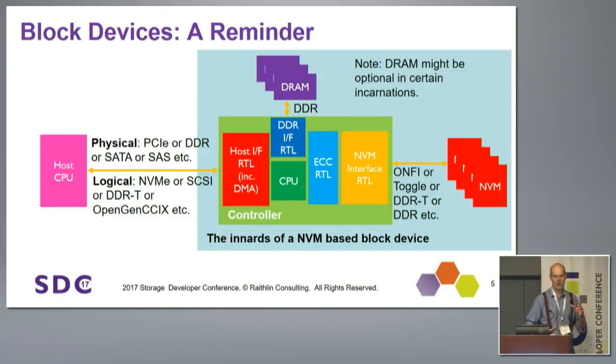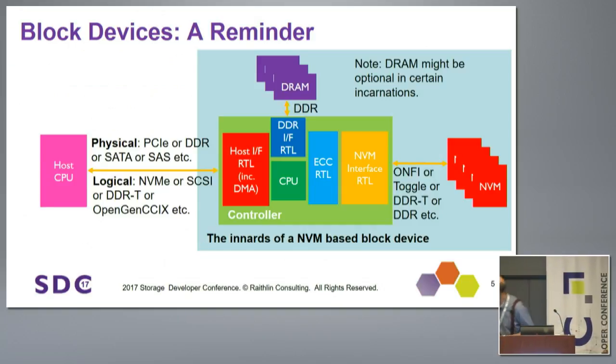Digging into it a little more, I spent quite a bit of time at a company called PMC, which was acquired by Microsemi. I was very involved in some of the flash controller business that we had there. So I'm pretty familiar with the internals of a block device. And I wanted to dig into that a little, just to give everybody a level set on what a block device looks like. This is a pretty generic diagram of what you might find inside a non-volatile memory solid state drive, basically an SSD.